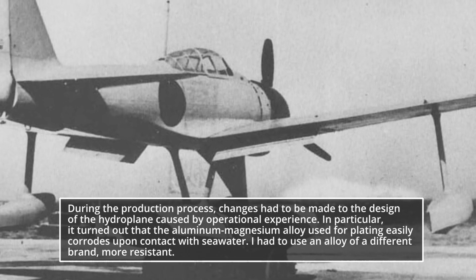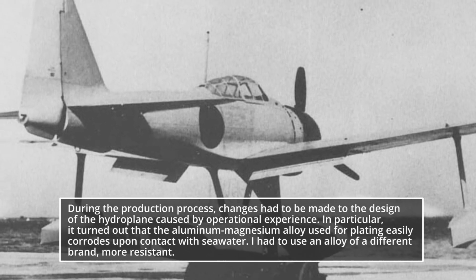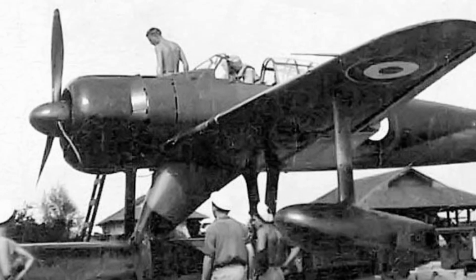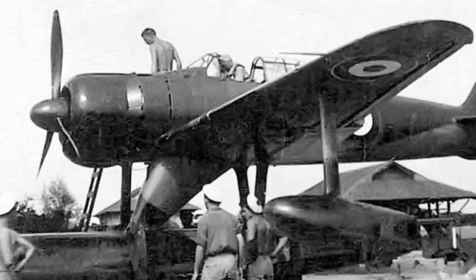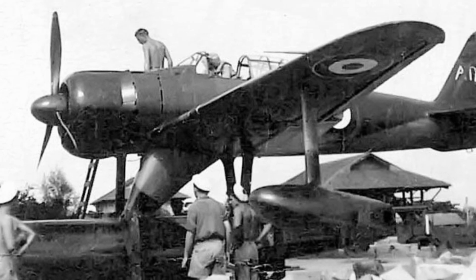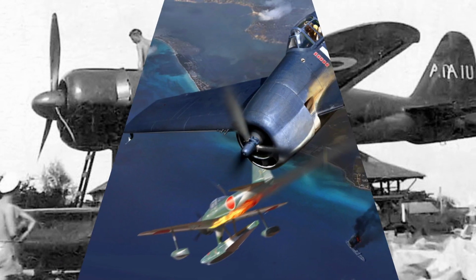In particular, it turned out that the aluminum-magnesium alloy used for plating easily corrodes upon contact with seawater. I had to use an alloy of a different brand, more resistant. They also subjected the motor frame to strengthening, the shock loads on which, when taxiing, turned out to be higher than the calculated ones. By the end of serial production, changes were made to the design of the tail, increasing the height of the keel and making its outlines more angular, and also increased the area of the ventral keel.